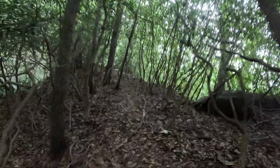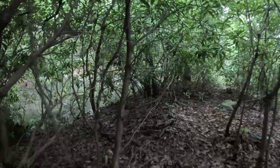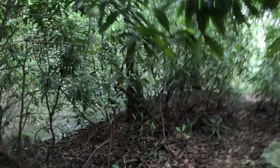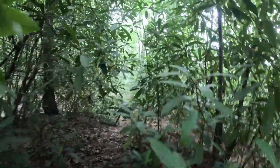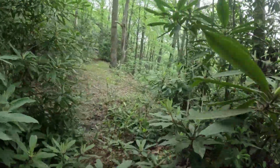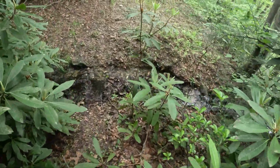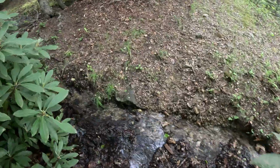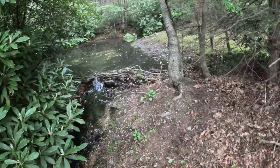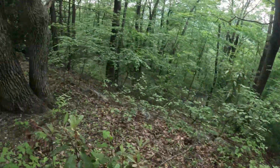This little rhododendron tunnel will take us around that pond I was talking about. You see right there is the pond. Actually, it's almost be all the way through. I'm pretty close. And there's the spring and the stream that runs down below. So that's the spring. And then that's the pipe that we saw, spring feeds.